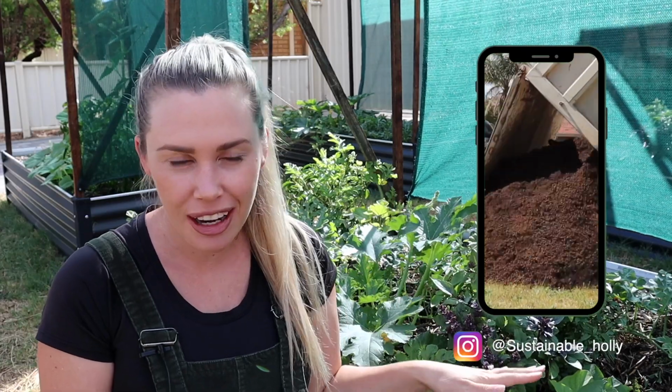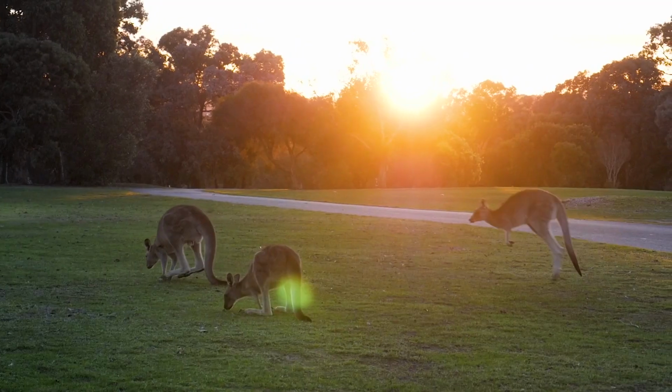We are out the front in my relatively new front yard veggie patch that I started in October, and it's starting to look pretty good now. And I thought we could have a chat about what I'm sowing right now in March, which is the very start of autumn for us here in Australia. And I am located in Perth, and that is a temperate climate.